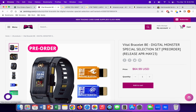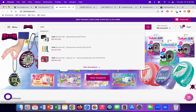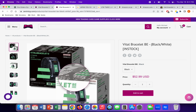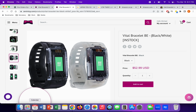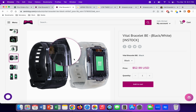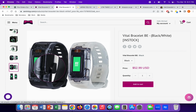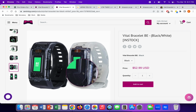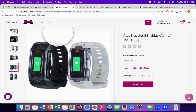Let's utilize ZeninTCG, since I'm really enjoying their magnifying feature, their zoom feature. So here they are. These are your base models. As one could see, there's no logo. Too bad we can't see the other side. Black, well, I guess it's more white, but this one's lighter, much lighter. But yeah, these are the base models.